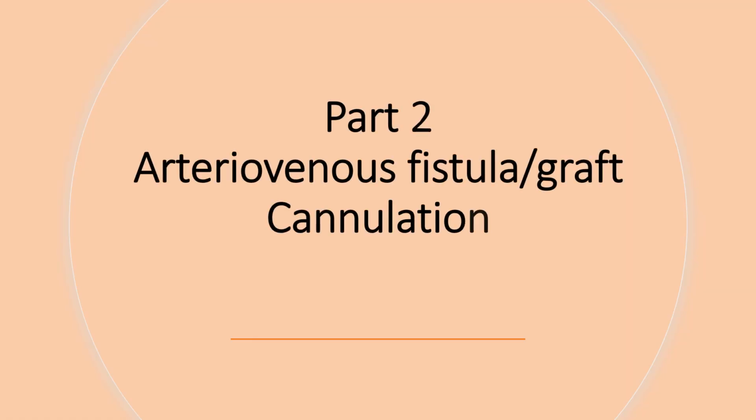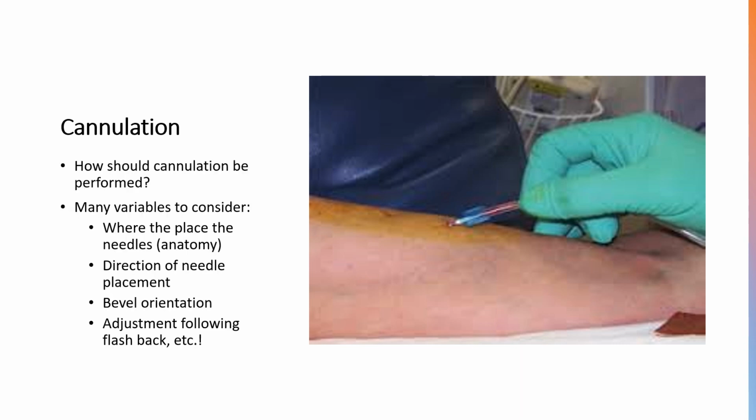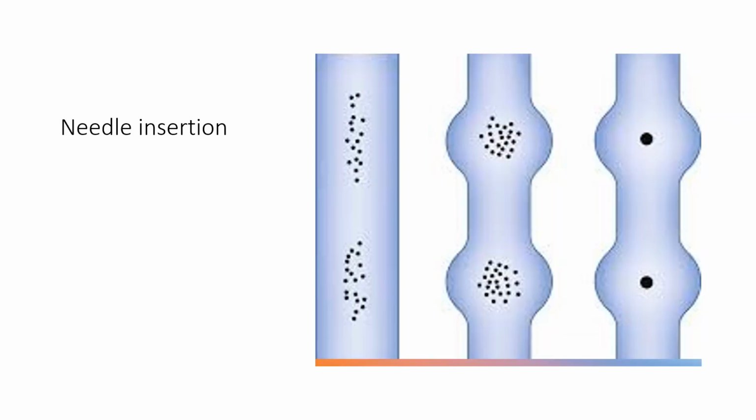All right, let's talk a little bit about the approach to cannulating an arteriovenous fistula or graft. So how exactly should cannulation be performed? Well, there are a lot of variables to consider. For example, where to place the needles, the direction of needle placement, should it be with blood flow or against blood flow, the orientation of the bevel, adjustment following flashback, among others.